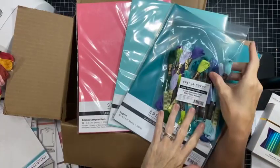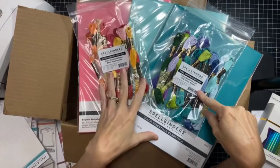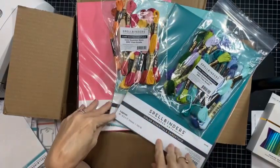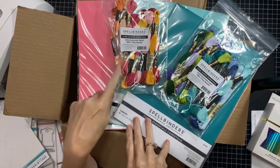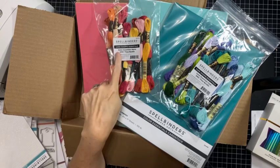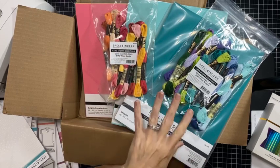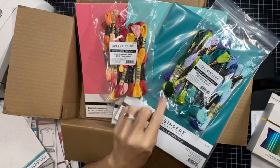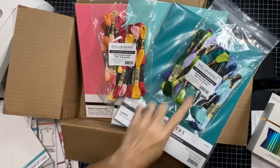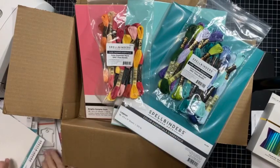So what I wanted to tell you all is I did not realize that the Color Essential Cools and Warms are color coordinated to match Spellbinders Color Essential cardstocks, which I did not realize. So each of these matches a cardstock of Spellbinders. So when you're looking at their DMC floss, look for the Color Essentials line. Now, they've just added new colors, groups of colors, so not all of them are the Color Essentials. So make sure you look at that closely when you're shopping. Look for Color Essentials so that it coordinates with the Color Essentials paper. But I thought that was the coolest thing ever.